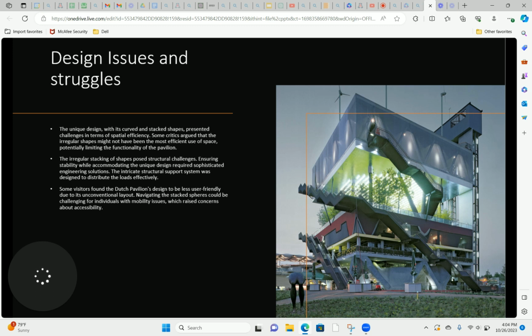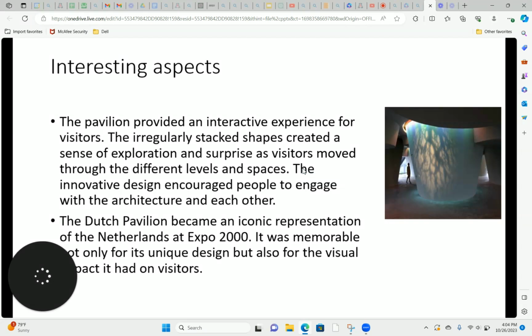And the irregular stacking of the shapes posed structural challenges, ensuring stability while accommodating the unique design required sophisticated engineering solutions. The intricate structural support system was designed to distribute the load effectively. Some visitors found the design to be less user-friendly due to the unconventional and unique layout of the building, and it made navigating it a challenge for individuals with mobility issues, which raised concerns about the accessibility of it.